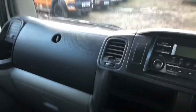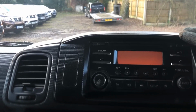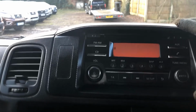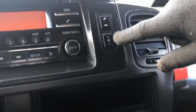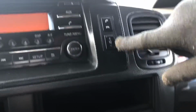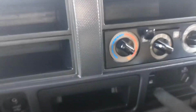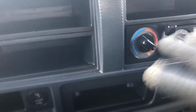Let's have a quick look inside. So as you can see, we've got the FM, AM, CD player. It's also got Bluetooth for hands-free, so you've got your mobile phone on there, and you can use your buttons here to hang up and answer, and then your volume control for your phone as well. We've got USB and auxiliary. You can lock your doors from there, as you can see, or here, and then you've got your heater controls on the right, in the middle, sorry.